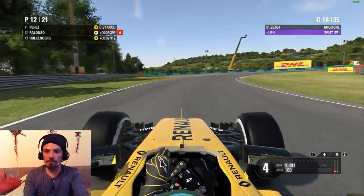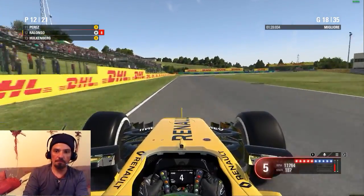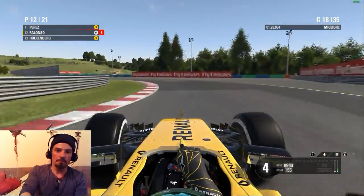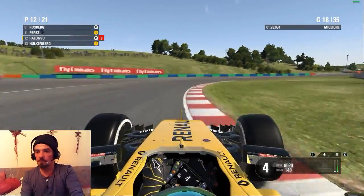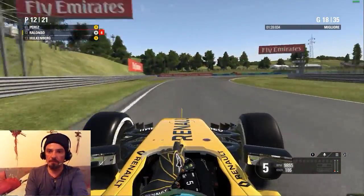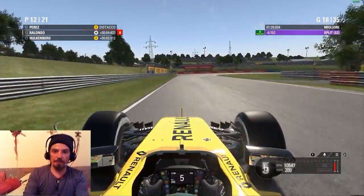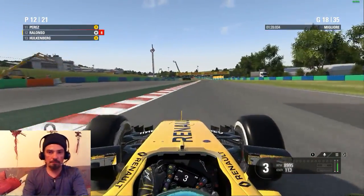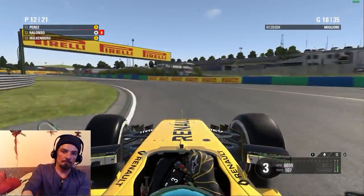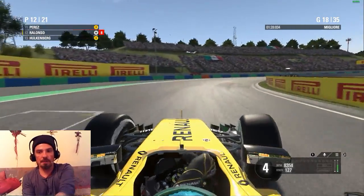Triple sector time, surprisingly. Nice exit, but then losing the back end. Fifth gear for this right-hander. And purple sector time once again. Counter steering maneuver. And through the last corner.